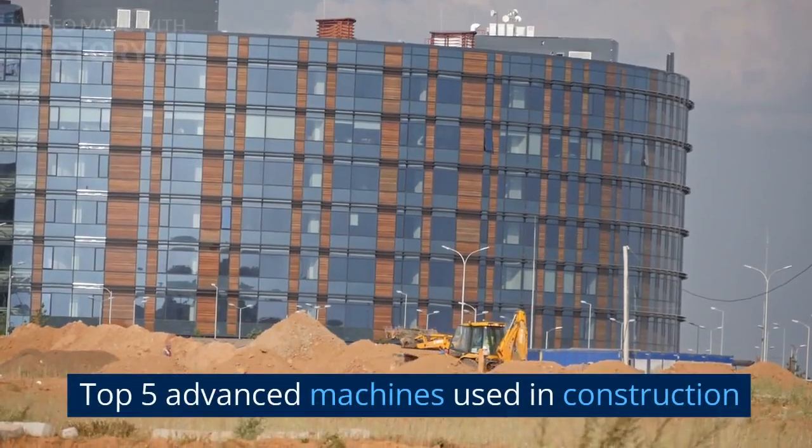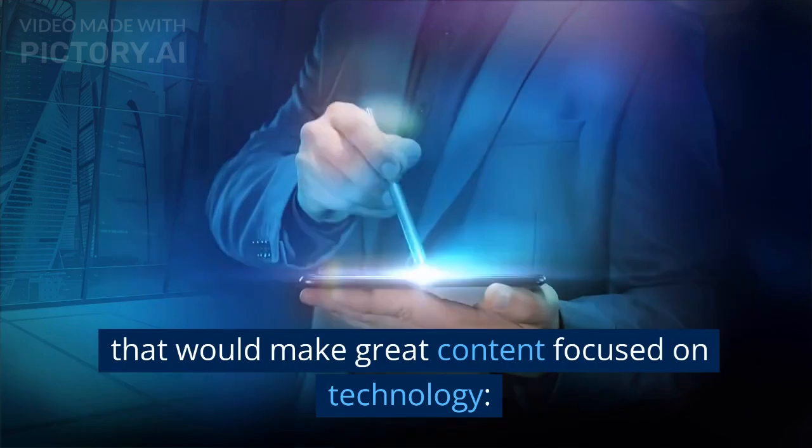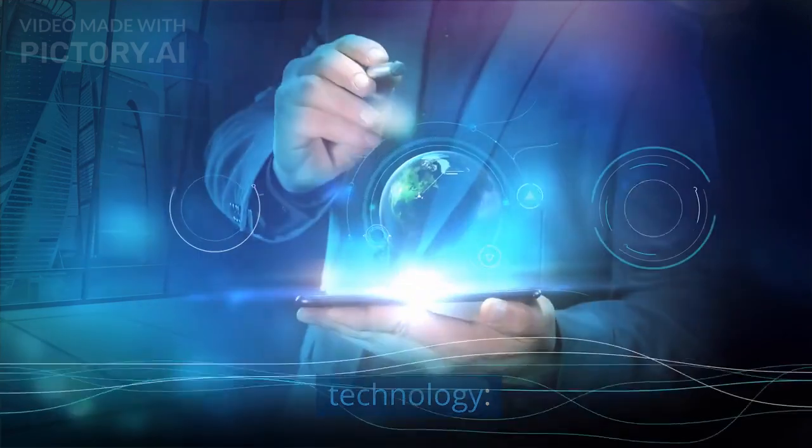Top 5 advanced machines used in construction. That would make great content focused on technology.